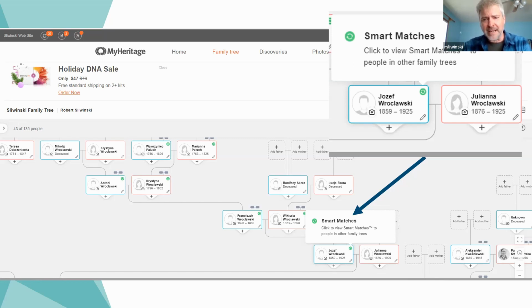And I found out it not only expands to direct ancestors, but also their uncles, or essentially sisters and brothers, that can be brought in that you may not know about. So these smart matches for Józef Wrocławski provide that. And so we'll go into that a little bit as well. But that gives you an idea: if you hover over that icon or click that icon, it'll say that there are smart matches, and you can go then to the smart matches page to review.